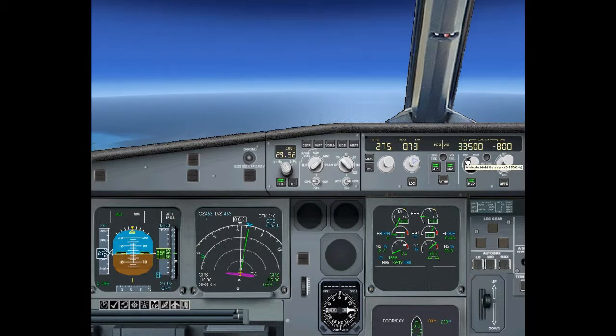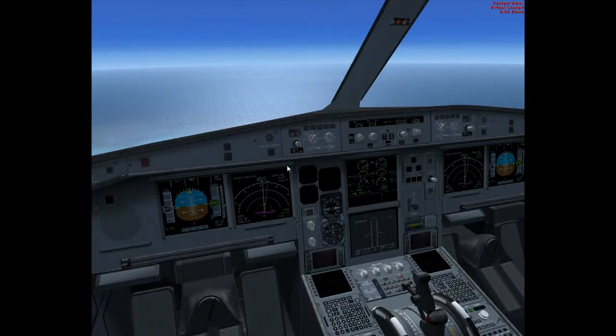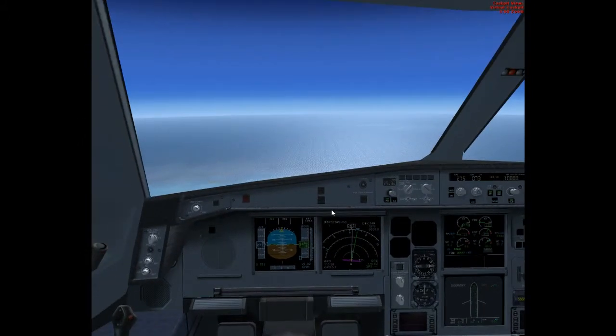All right, we've got an engine failure on the left-hand side. Make a normal descent to 10,000. With a possible fuel leak, restarting the engine could be a fire risk, so let's secure it. Ready for the checklist? Here we go. Engine failure shutdown checklist. Auto throttle, disengaged. Thrust lever, idle. Engine start lever, cut off. APU, start. APU generator, on. Engine failure shutdown checklist complete.